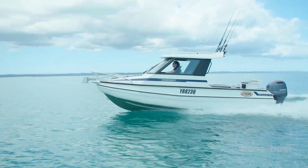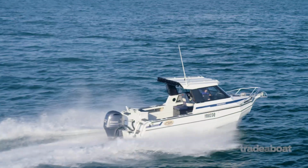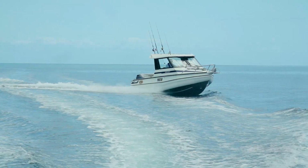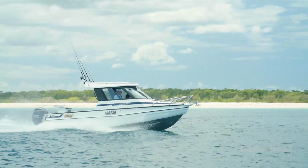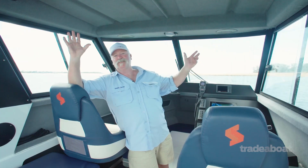The Stabicraft 2400 Supercab. It's big, it's bold, and it is very beautiful. Stabicraft have competed in many Australia's Greatest Boats competitions, and in fact are previous winners as well. And they've come back to do battle with this magnificent beast of an offshore warrior. You've just got to love this Supercab.